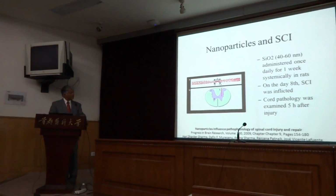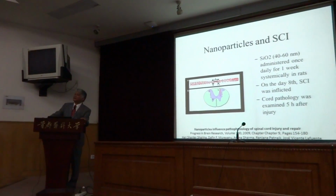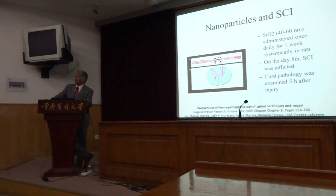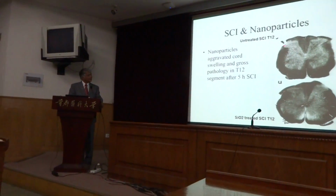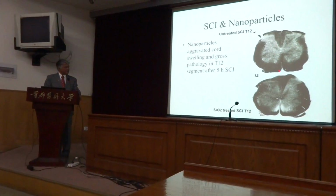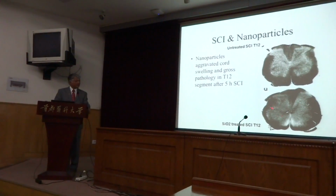So there are two aspects I am showing you. This is the same model where we are making a lesion, and as I told you earlier, when our soldiers are inflicted with silica dust, the question is whether they have more pathological changes after identical injury. My answer is yes. This is the untreated, meaning normal spinal cord injury, and this is after silica treatment. You yourself see that the pathology is much higher.